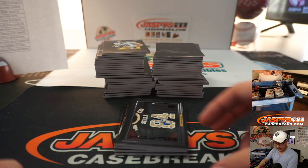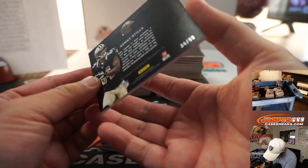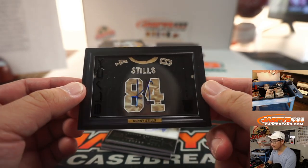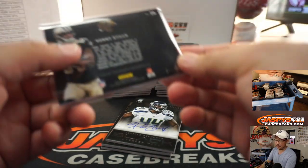All right, Rams going to SKS. Oh, and there's a Kenny Stills, 34 out of 99. Autograph against that number. It's kind of a cool idea. Saints, that'll go to Bradley.